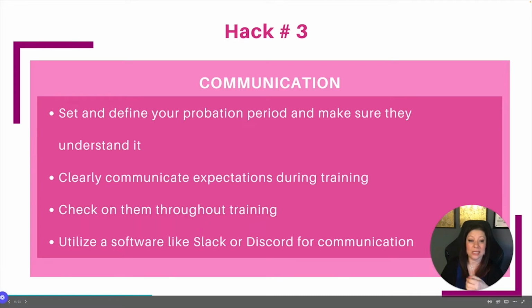We use Discord for our communication. We used to use Slack. Slack got expensive, so now we switched to Discord and we have no problems. We love it. So whichever one you guys decide to go with, it is really awesome to have a tool like that. It's just a communication tool, and we have channels for everything. We have a training channel. We have a secret training chat that's just with myself, my office manager, and my trainer.